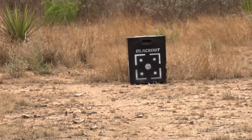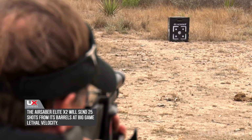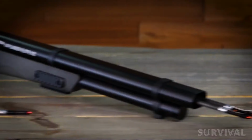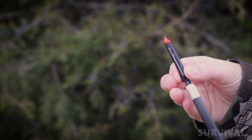This is more than enough for hunting big game and is, in fact, legal in 10 states for deer, and most states allow for feral species hunting with devices of this kind. The AirSaber Elite X2 uses a special carbon fiber arrow that weighs 376 grains by itself. These arrows accept standard and mechanical broadheads and are easily changed out.